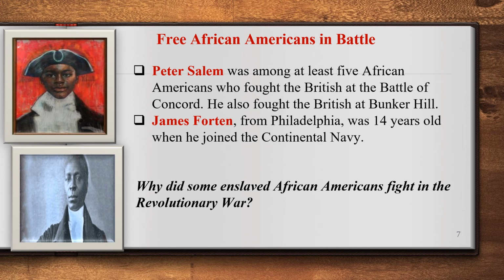Okay, so let's answer this question. Why did some enslaved African Americans fight in the Revolutionary War? It's very simple. They fought in exchange for their freedom.